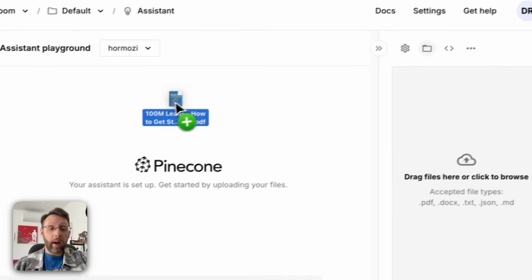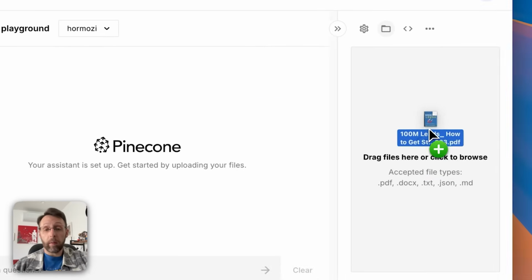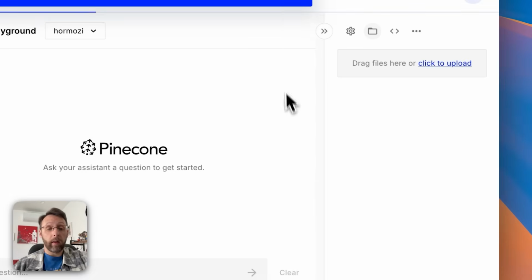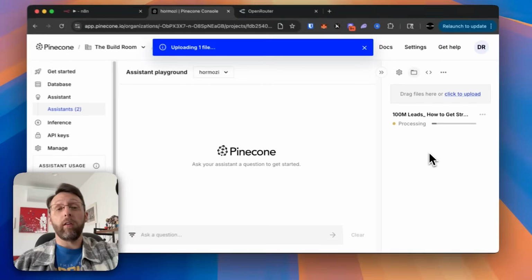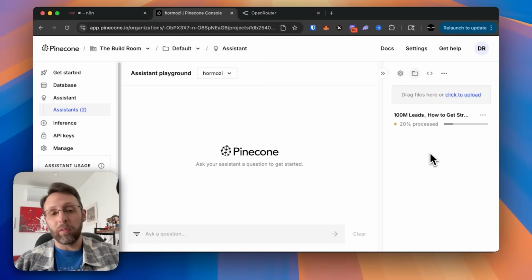And so I have my little $100 million leads PDF right here, and I'm just going to drop this in right now. You can see we just go ahead and click import. We can add more files, whatever. I'm just going to click import, and it's uploading one file, and it's going to take a little bit of time to process it because it's turning it into vectors, which is basically just a long string of numbers that makes it easier for the computers and the robots to understand. I'm not going to get into all the technicalities, but that is essentially what's going on right here.